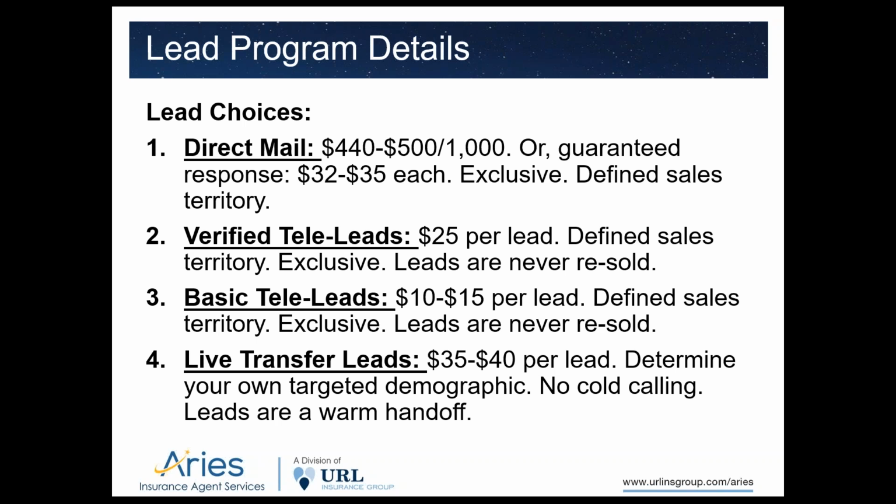Another company that came upon us here during the COVID pandemic was live transfer leads. One of our agent partners brought this to me. Live transfer leads cost about $35 to $40 per lead. Again, you get to determine your own targeted demographic. The nice thing about these live transfer leads is that they're transferring that live call to you. These are people that have already said, yes, I want to speak to somebody. So you're not cold calling. It is a warm handoff.